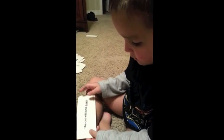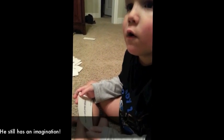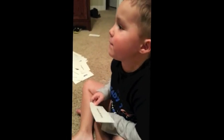Cat. What's this book? The cat will jump and fall down! Yeah, good job. The cat will jump down in the mud. Down in the mud. And play. Yeah. We had to put on snow gear after it snows. Yeah, we do. And make snowballs.